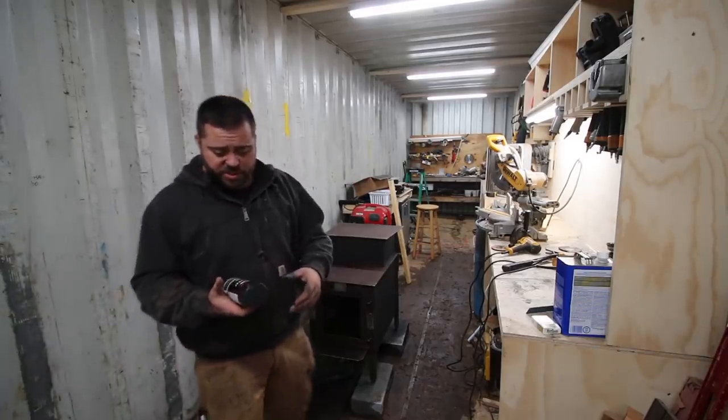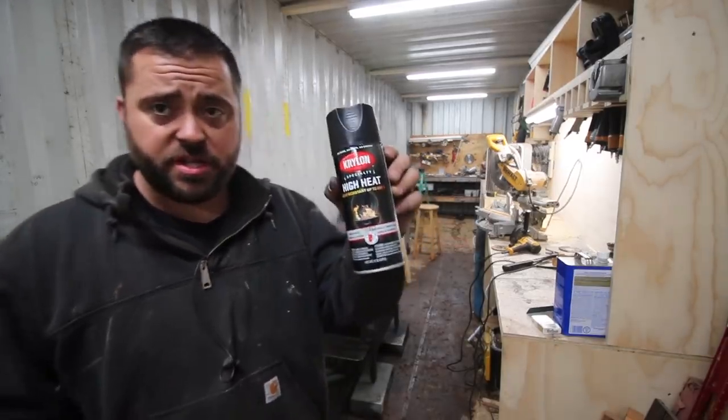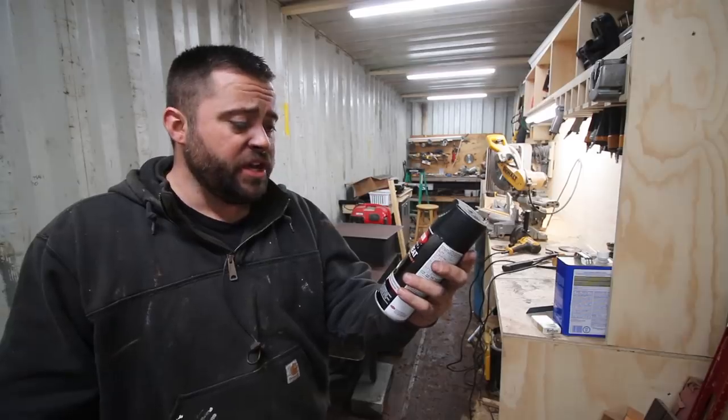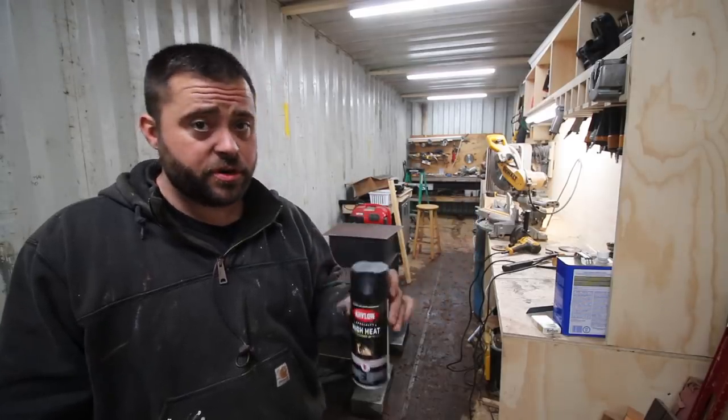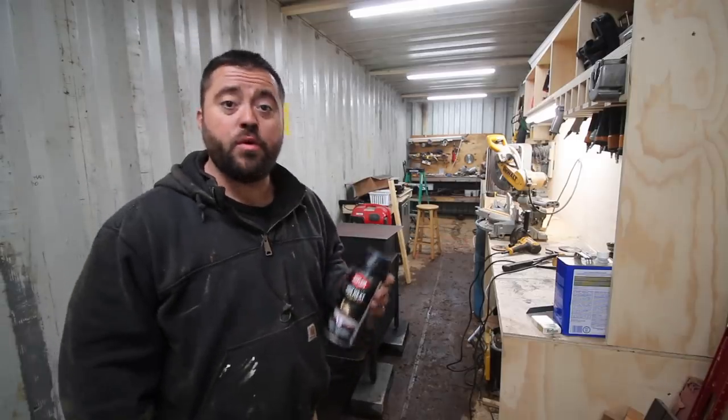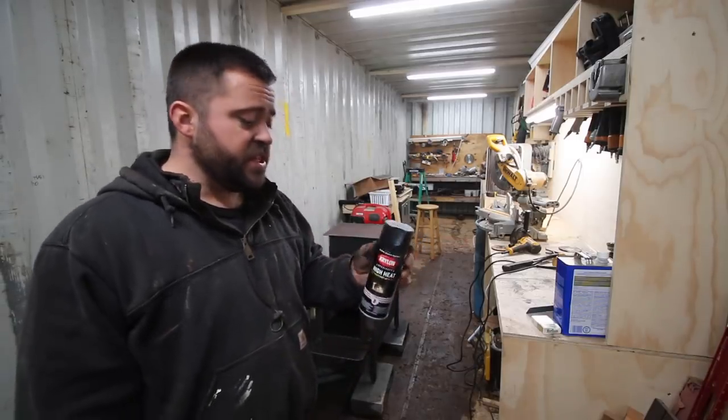What I'm using is obviously a high heat spray paint. This is Krylon high heat, heat resistant up to 600 degrees. And I'll tell you that I'm 99% sure that this thing is going to go over 600 degrees.